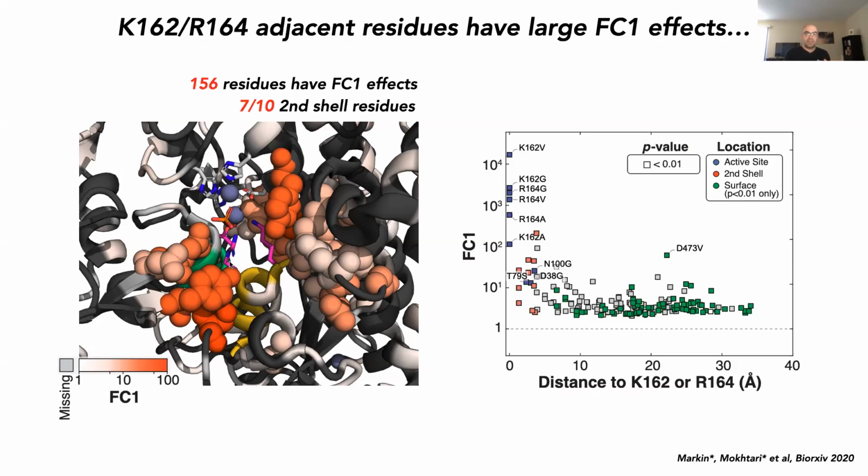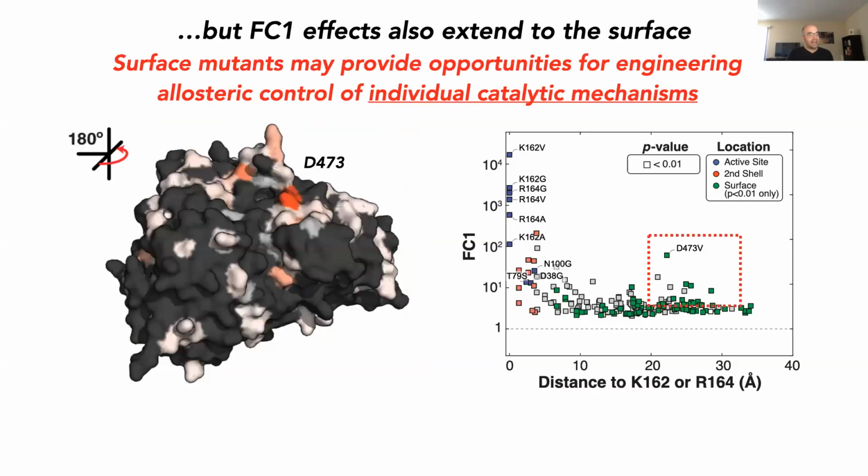It's important to note here that while we may have expected that the second shell, the things around the active site residues we're interested in, are going to have effects, there's no way we could have predicted which of the residues had the functional effects, nor what their magnitudes would be. And what we really couldn't predict was that not only are these effects limited to the second shell, they actually extend throughout the enzyme all the way to the enzyme surface. So for example, there's this D473 mutant, which is on the surface of the enzyme, which has an FC1 effect of magnitude that's very similar to the second shell residues.